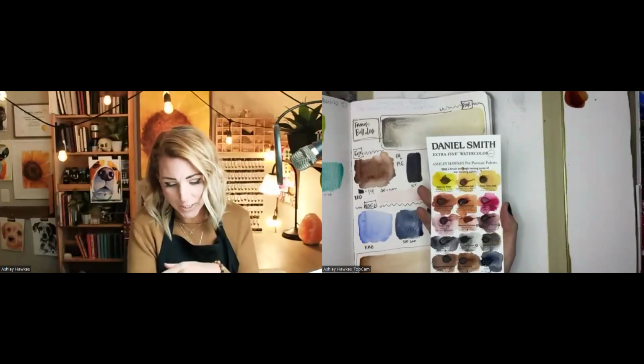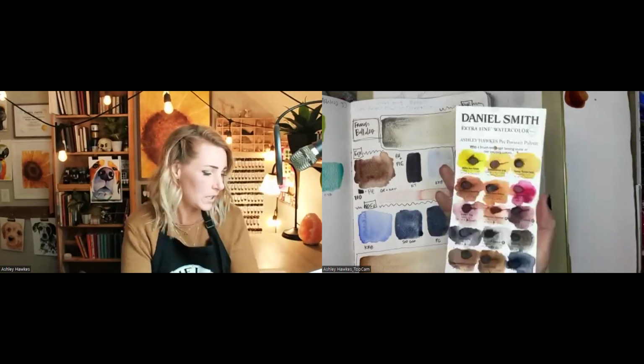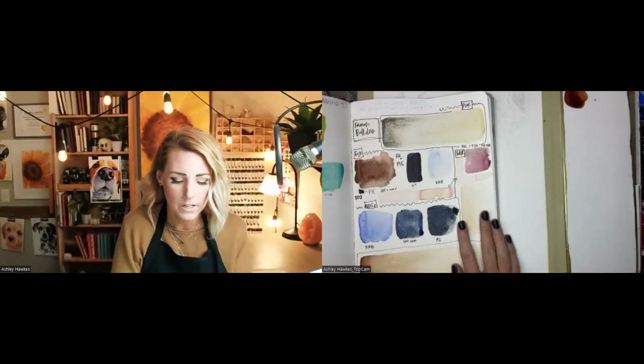Okay, so here's my dot card. As you see, a lot of earth tones here. I'm not going to talk a ton about this today. There's other videos where I've talked about it. I'm also doing a live stream on YouTube later, a couple hours after this one, where I will go over every one of these colors. So if you are interested in that, head over to my YouTube channel later today and you can watch me do that. But the colors I'm using today are from my dot card.